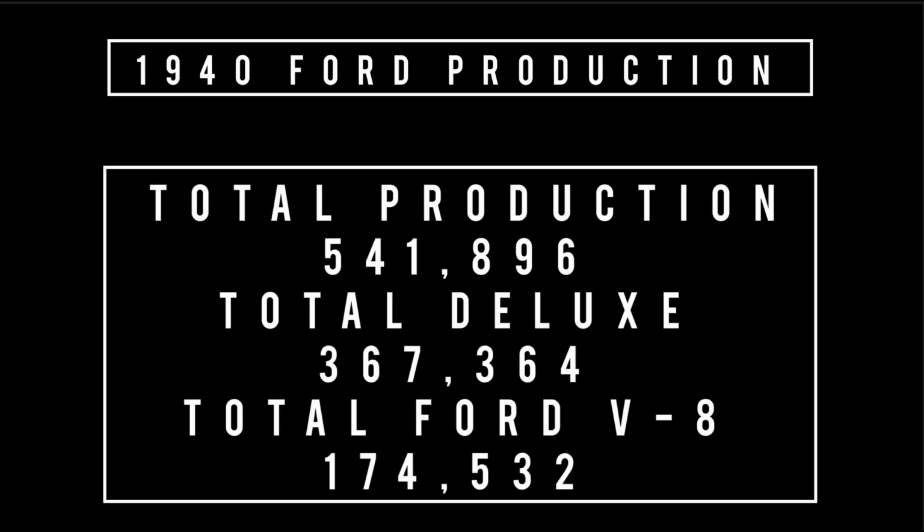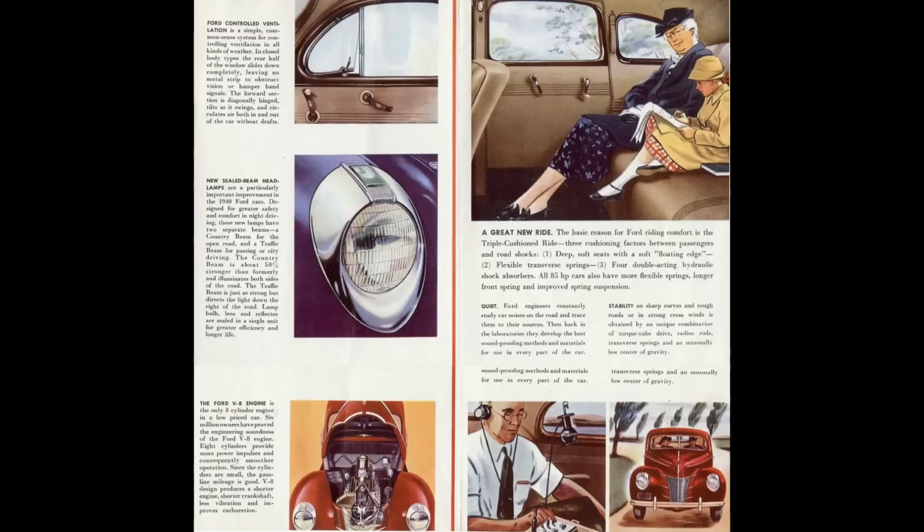Total 1940 production, 541,896 units, of which total deluxe production was 367,364. The rest of the remaining production number was Ford V8 production, which was 174,532 units. Our featured car is the business coupe variety Ford V8 base model. I couldn't find a production figure for that car.